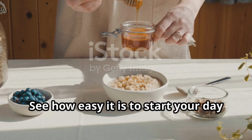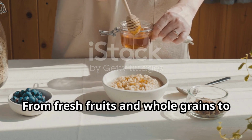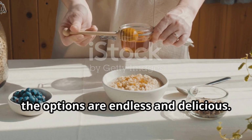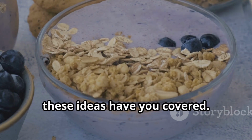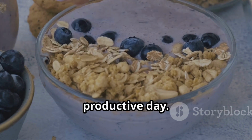See how easy it is to start your day with a healthy, energizing breakfast. From fresh fruits and whole grains to protein-packed smoothies, the options are endless and delicious. Whether you have time to sit down and savor your meal or need something quick to grab on your way out, these ideas have you covered. A nutritious start can set the tone for a productive day.